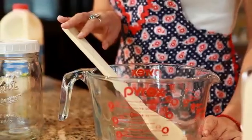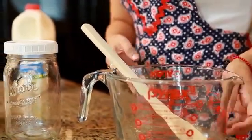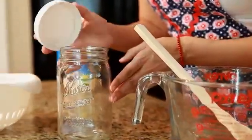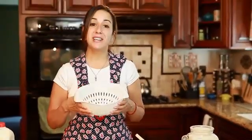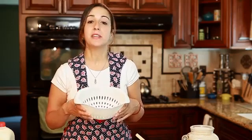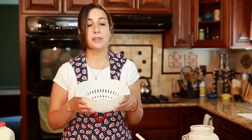You'll also need a wooden spoon, a large glass bowl or pitcher, a 1-quart wide mouth mason jar and lid, and a small plastic colander. The reason I use plastic for this is because it's believed that sometimes the kefir can leach metals. So I do use a plastic colander and lid, and they're both BPA free.